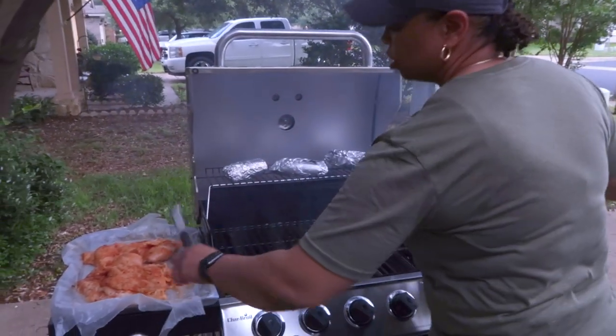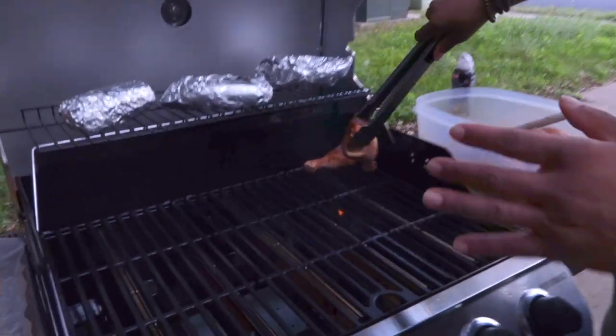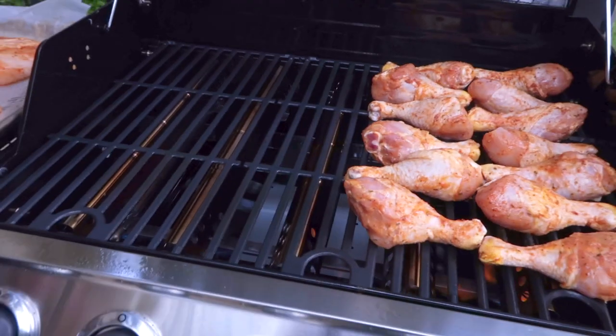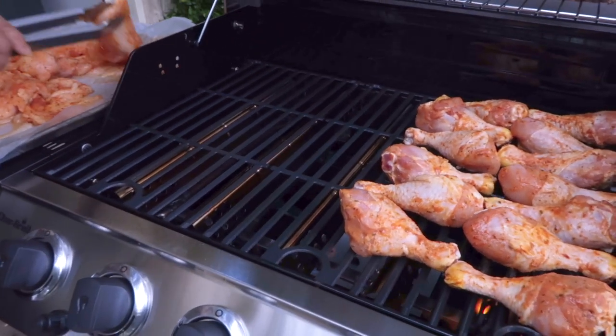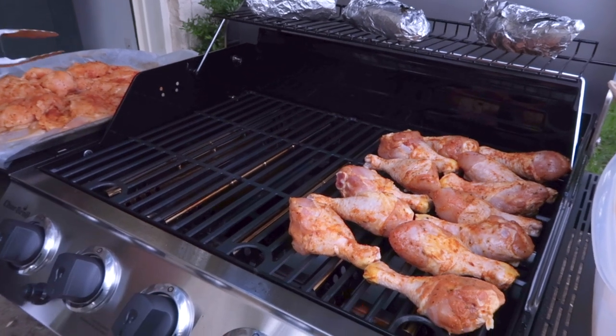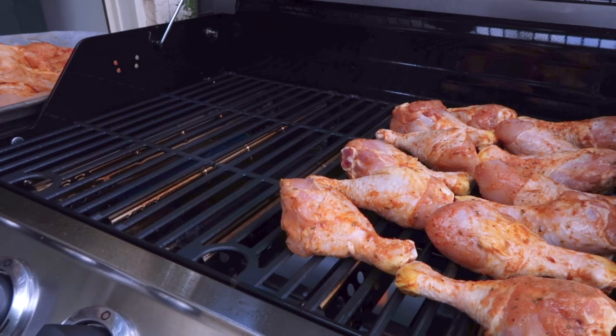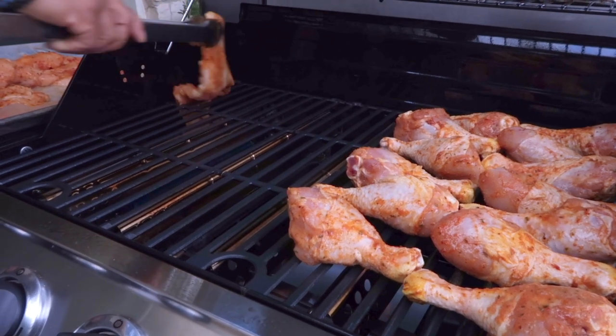All right, drumsticks on first. Anytime you cook meat on the bone, it takes longer, right? Now, the thing about cooking any type of meat like this is, once you lay the meat down, do not move it until you're ready to start flipping it. So I'm gonna put the pretty side down, the side that you wanna see with all the grill marks.